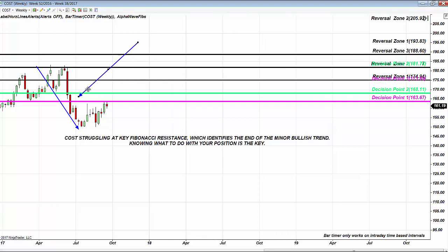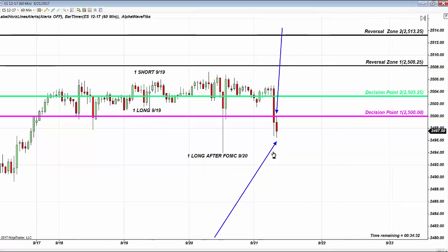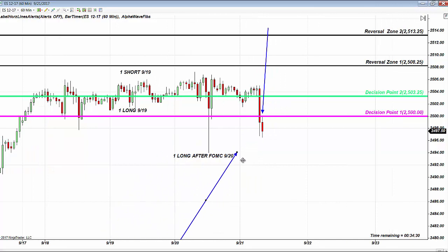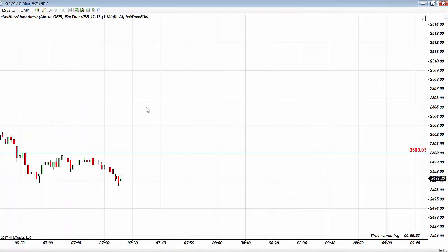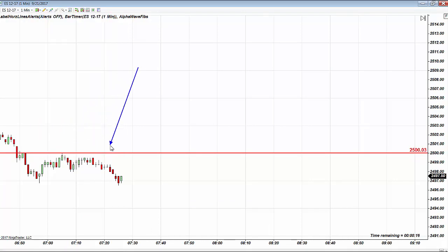Brick wall. Multiple times this year. Last 2 weeks, Costco struggling as expected. Will buyers step in? S&P in brutal correction. We love, love, love this area, but only if rules are met, trade is possible. Look at this brick wall, look at this pain. We know extremely well that this is Fibonacci resistance. And that's what you learn in the course.